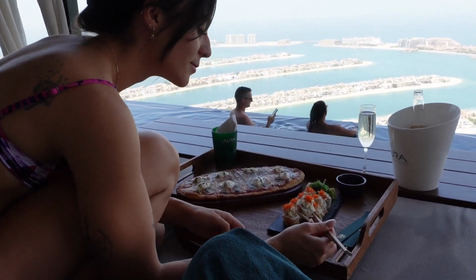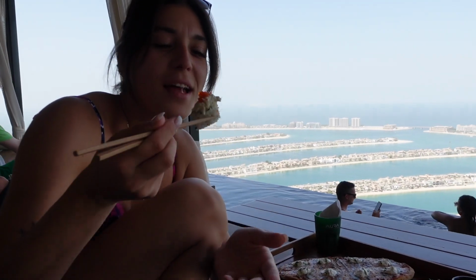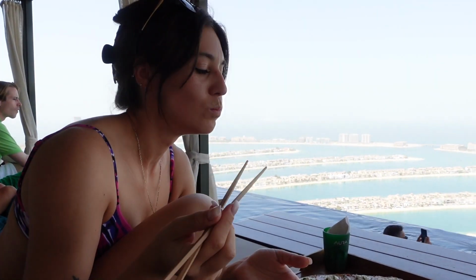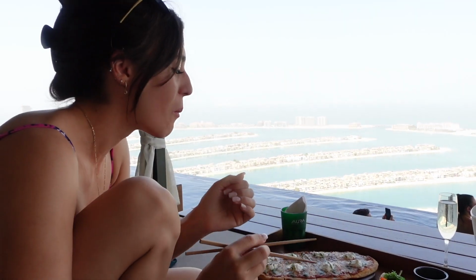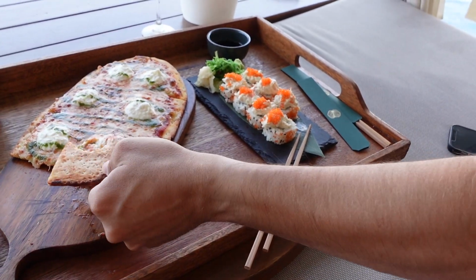This is me trying the sushi for the first time. Yes, I know how to use chopsticks. Very talented when it comes to that. See, I was loving it. It was really good. We absolutely downed this margarita pizza. We had so many margarita pizzas in Dubai in general. They just really know how to make it. It was so good.